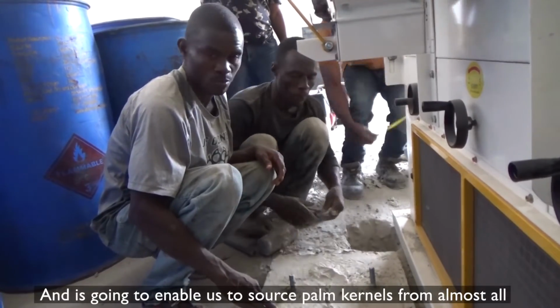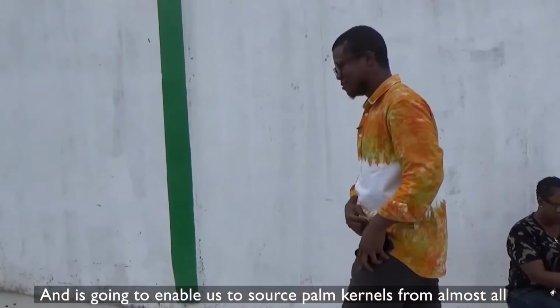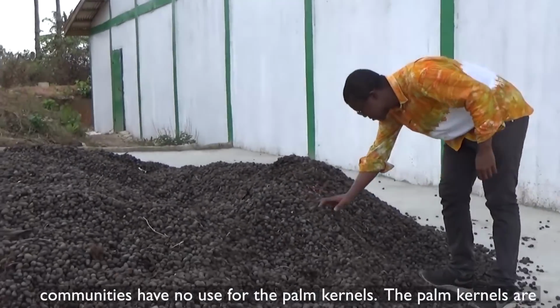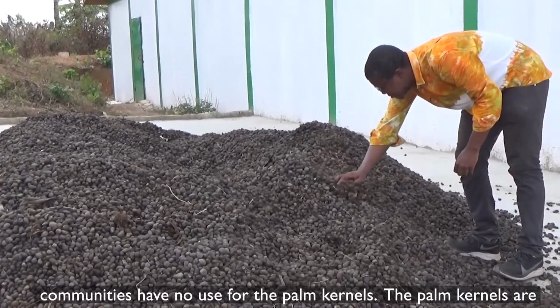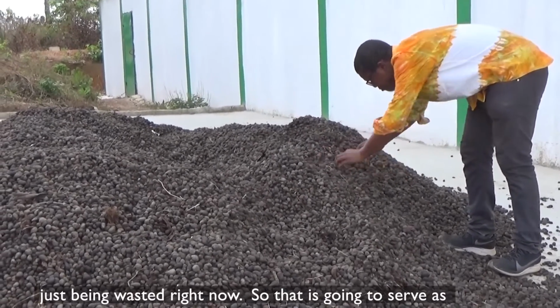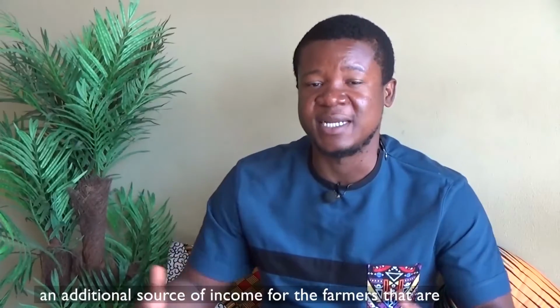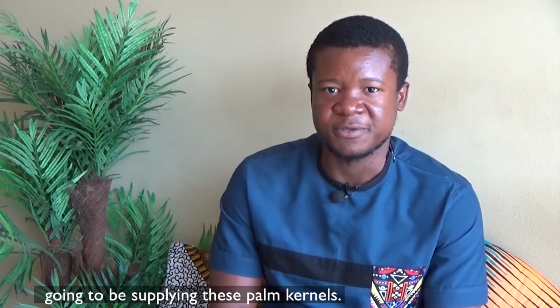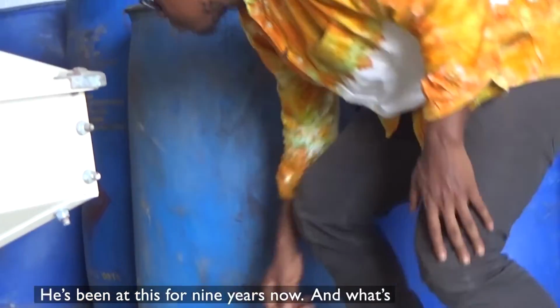And that is going to enable us to source palm kernels from almost all the communities in Bong County, because right now most of those communities have no use for the palm kernels. The palm kernels are just being wasted right now. So that is going to serve as an additional source of income for the farmers that are going to be supplying these palm kernels." He's been at this for 9 years now.